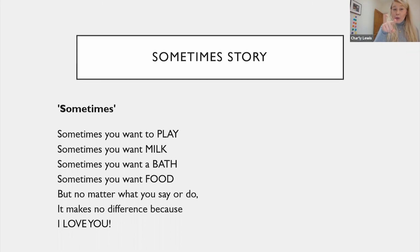Sometimes you, point to our babies, want, this is my least favorite sign in the whole of sign language, a bath. Can you see me? It's so funny and it's so silly, but children react really well to it because it is quite good fun. So it's like you've got a towel and you're rubbing your back dry after a bath.